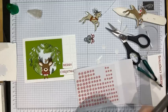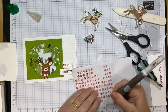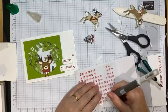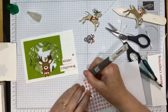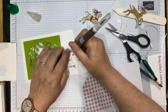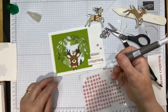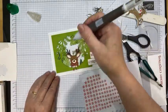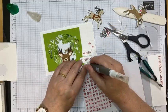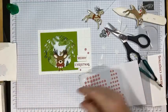Just use my take pick tool just to pick them up. Let's see, I think I might go for middle sized ones. Maybe a big one too. I'll put that there, I think. Let's keep it on the white rather than putting it on the Granny Apple Green.